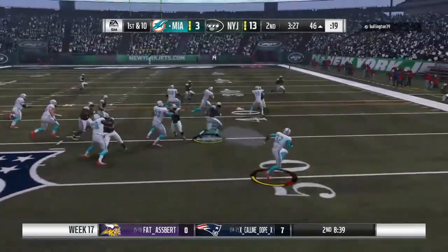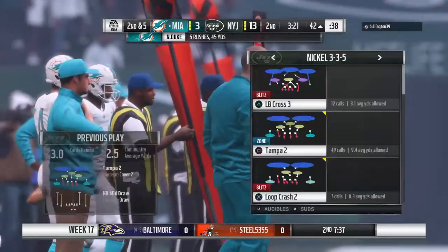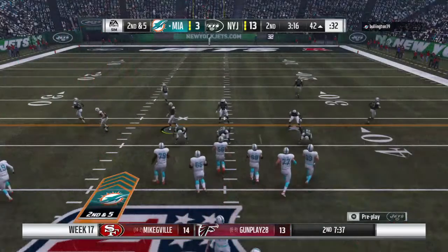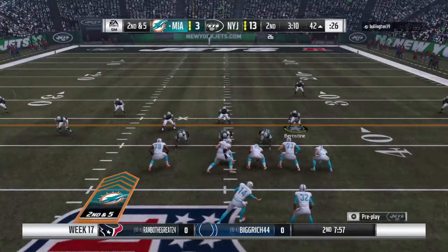They'll run it now out of the gun. He takes it down to the 42, a 5-yard run. Partner, I think from our experience together, we have learned that most offensive coordinators are going to tell you, if I'm going to run the football on first down, I've got to get at least 4 yards. They got 5 here. They've got to feel pretty good about that one.